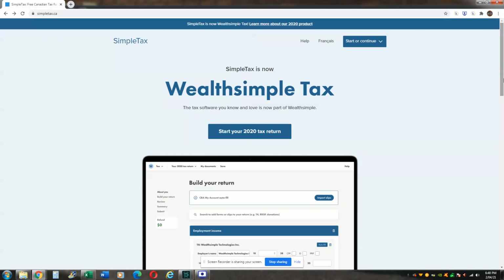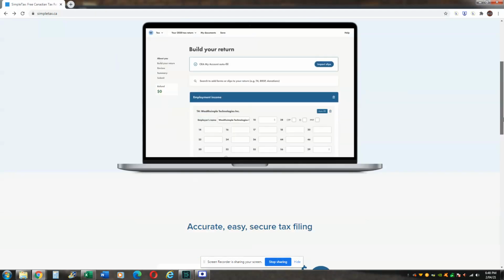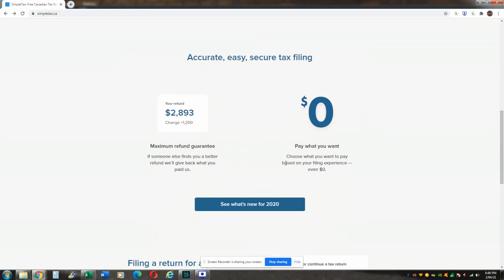I noticed for this year, they merged with Wealth Simple, which is another app or software that you can buy and sell stocks, which I will discuss in another video. So ito yung itsura niya. So like I said, it's very minimalist style. Pay what you want. So even $0, you don't need to pay anything.